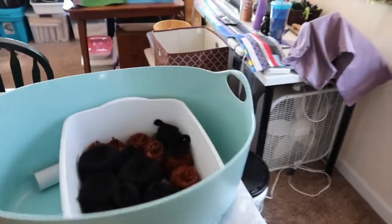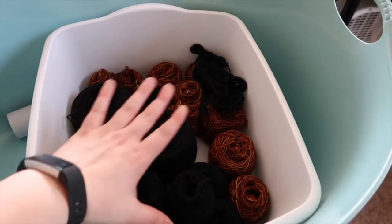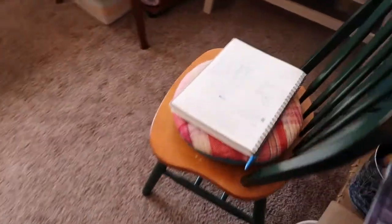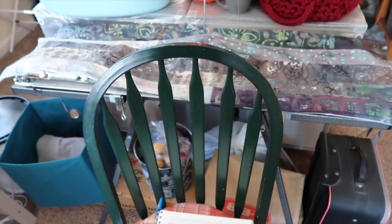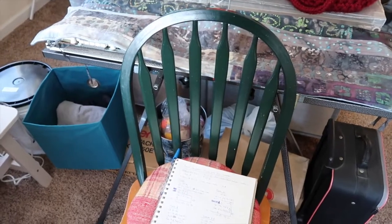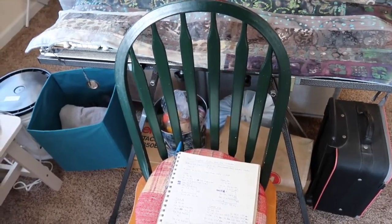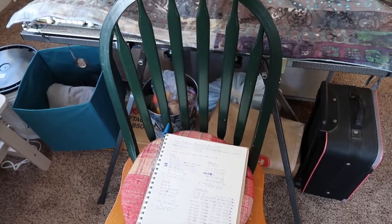So starting from the entrance to the craft room, I have successfully frogged, washed, and re-caked up the yarn from that sweater that I never wear. So that is ready to go. I'm going to be doing a machine knit yoke sweater. This is a pattern by Susan Guayumi, I believe is how you pronounce that. If you go to her website and sign up for her newsletter, she gives you access to a bunch of her machine knit patterns and techniques and all sorts of stuff, including a blog post about machine knit yoke sweaters, and she has a pretty basic machine knit yoke sweater pattern that you can work from.